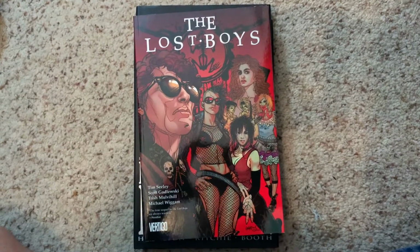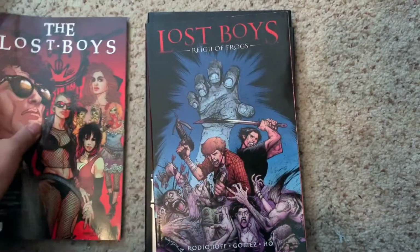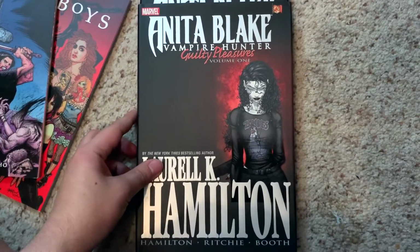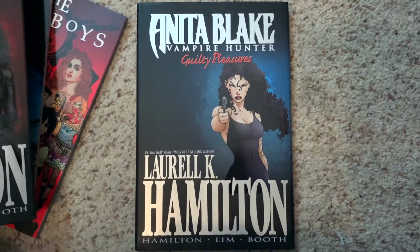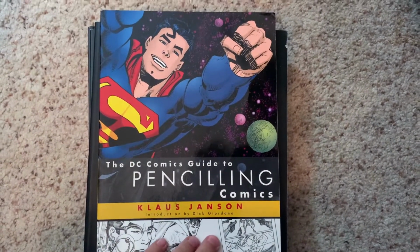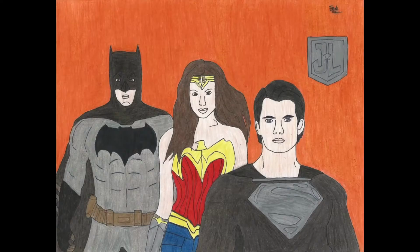Mixing it up from superheroes, we have the sequel to The Lost Boys from DC Vertigo, as well as The Reign of Frogs. And then for Marvel, we have the adaptation of Anita Blake Vampire Hunter, Volumes 1 and 2 from Marvel Comics. My brother also gave me the DC Comics Guide to Pencil and Comics. This is actually what helped me learn how to draw, and that's the reason why I can draw as good as I can right now, is because of this book.